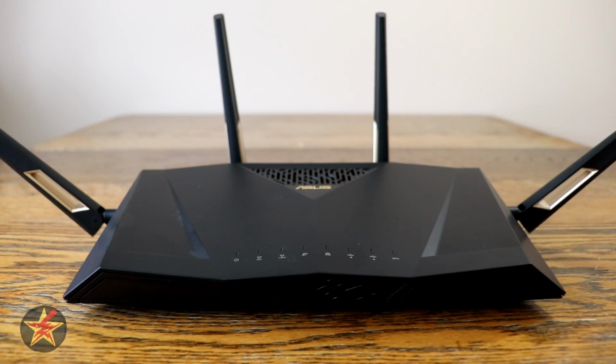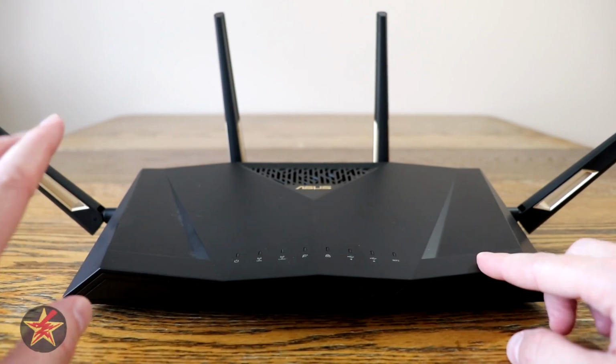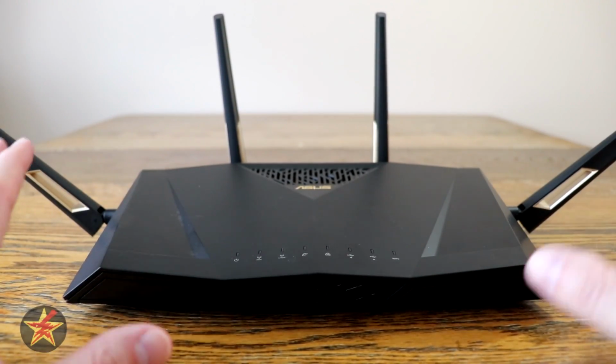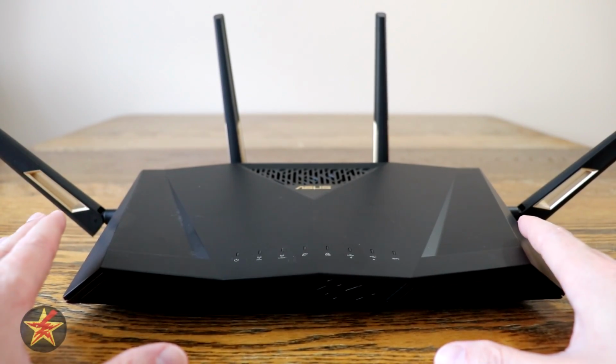Now you did see the CPU there, and we are looking at a 1.8 gigahertz quad core processor. So for all of those fancy things and all of the gaming stuff, you want to have a good processor, and you're going to have that in this Wi-Fi router.